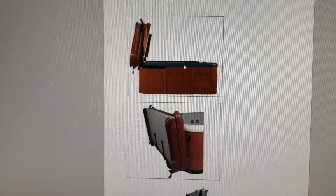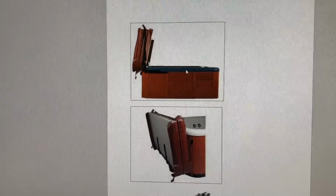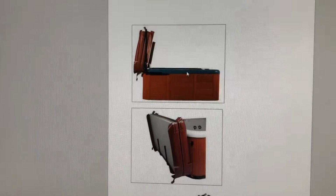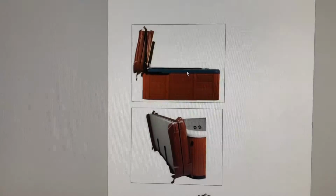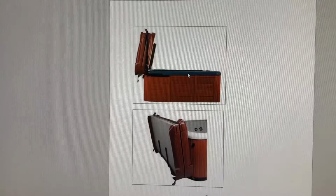The bottom one looks like the cover does fold nicely over to the side. So you would get a view over the spa cover of the golf course and of the yard and things like that. So the bottom was a nice feature. But the knock that I have on that one is that it has to rock up and then slide over.